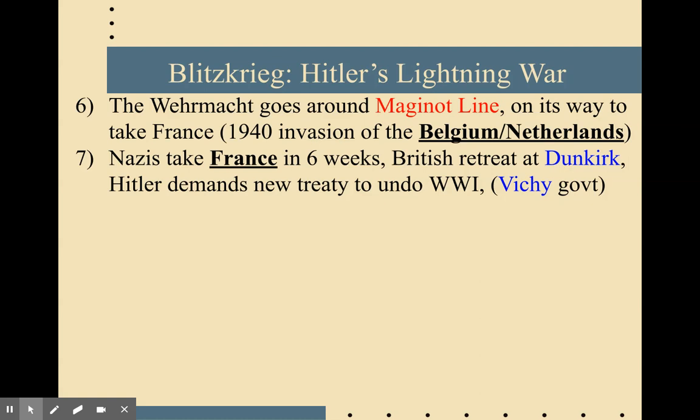The British don't have a giant army. What the British have is a giant navy. The French have a giant army, and the French army falls apart. The British don't have a giant army. What they have is a giant navy, and so they send what army they have into Belgium and into France to try to stop the Nazis from coming.